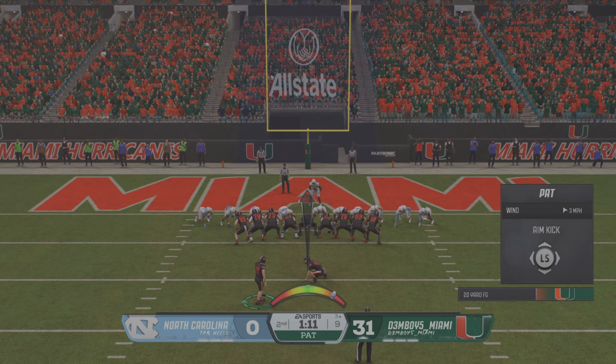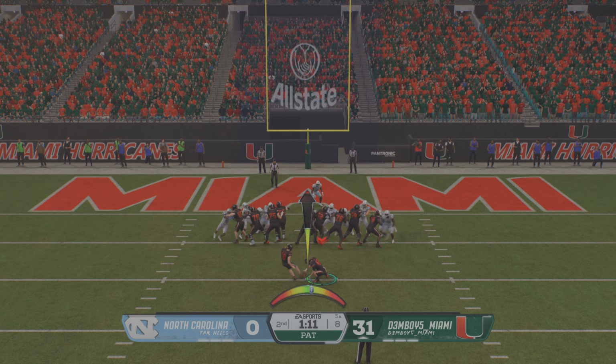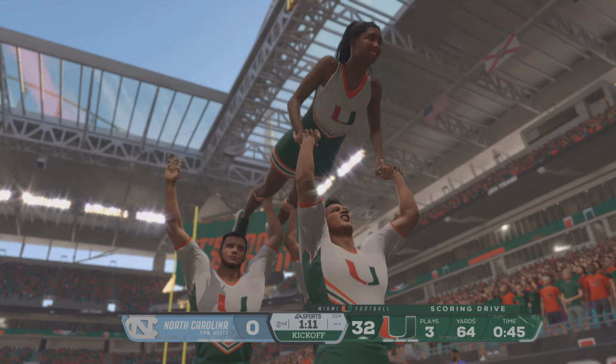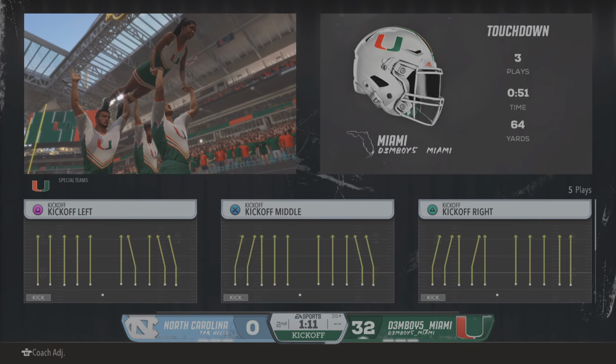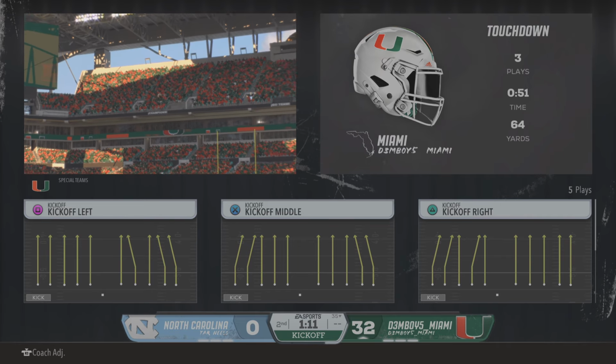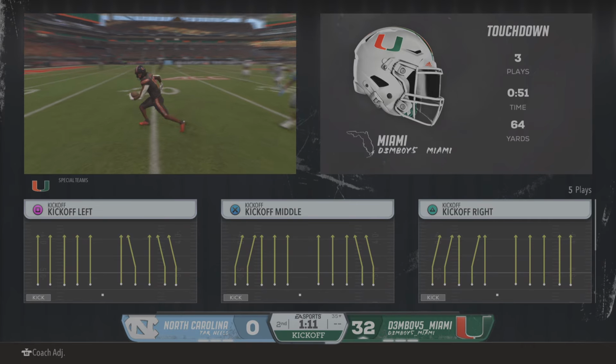Ready to try the point after. The kick is up and good, and put one more on the lead. Quick strike offense on that 3-play scoring drive, and the scoring play coming on a 56-yard touchdown pass.